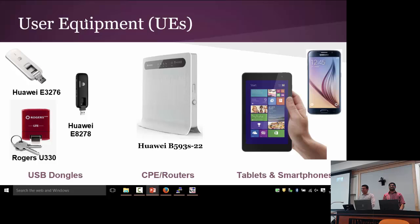We have time for maybe one or two more quick questions. Anybody? What are the things that can be tested using this testbed? Will there be physical layer things like synchronization and stuff, or scheduling, MAC layer things?